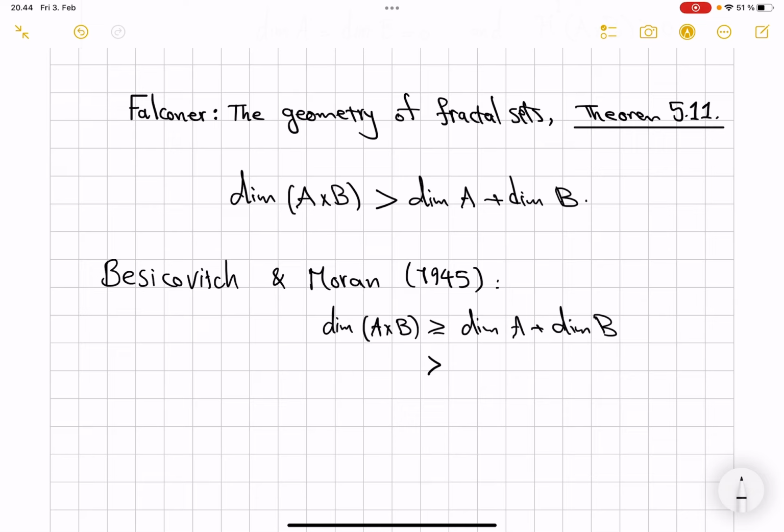The ideas are very similar to the use of Frostman lemma, but per se, Frostman's lemma is not mentioned in Falconer's book prior to these proofs, only net measure. So if you want to find a different approach to proving dimension A cross B is at least dimension A plus dimension B, Falconer's book will be a place to look at. So the net measures are not actually difficult at all. Their definition is even simpler than that of Hausdorff measures themselves because it uses only dyadic cubes. Okay, so a little bit of history plus this amazing counterexample.